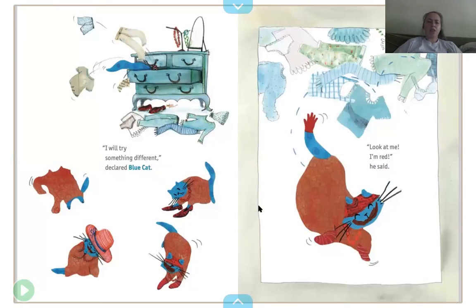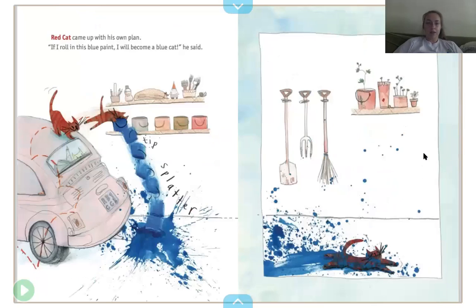I will try something different, declared Blue Cat. Look at me, I'm red, he said. So he tried on some red clothes. Red Cat came up with his own plan. If I roll in this blue paint, I will become a blue cat. Woo! Tip. Splatter. Oh, what did he make? Spilled all that paint. What did he make? A mess, right? He made a big mess. Ew.